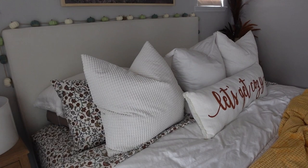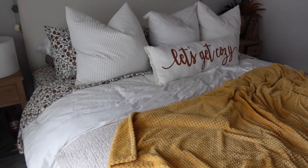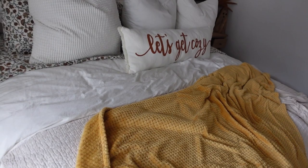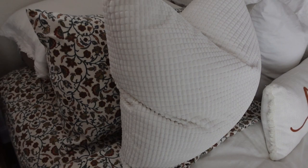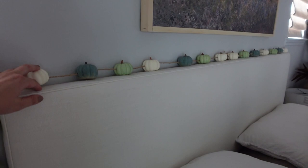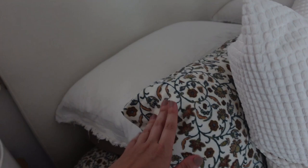I will definitely be doing pattern from here on out because I do like the simple white linen duvet. It's like a cream color. So love the pattern sheets for that extra little pop of color and interest. And then these are the little pumpkins that I had gotten from the dollar store. The sheets are Target, by the way.